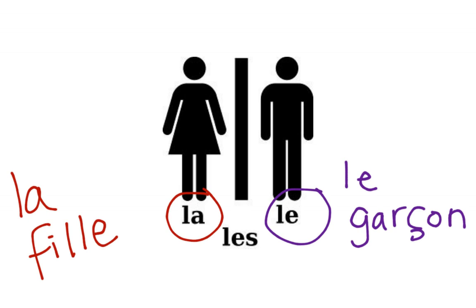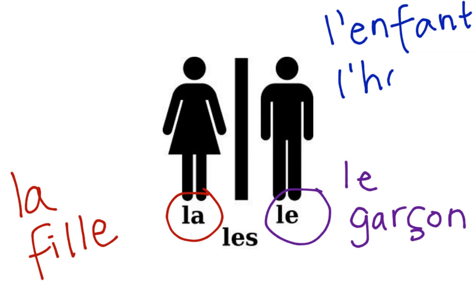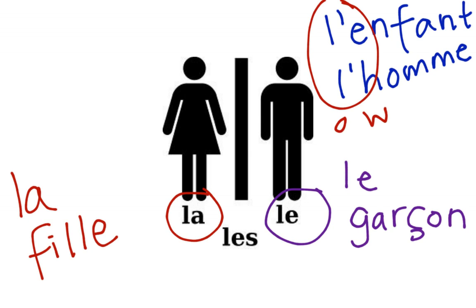Before any singular noun, masculine or feminine, that starts with a vowel, and vowels are A, E, I, O, and U, you use l' apostrophe because you have a contraction. So, for example, you would have l'enfant, which means the baby, or if you have the man, l'homme, because the H is silent and you hear the O sound, that would also be l'. So l' is another one, and you use those before a vowel.